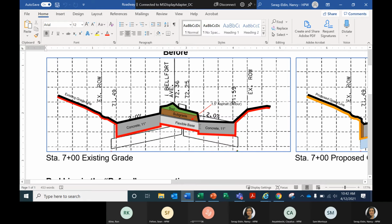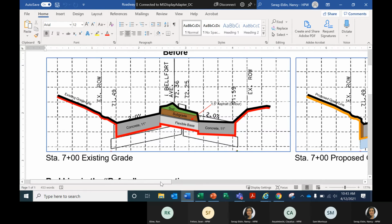Same thing on this side, we want to subtract out the sod and subgrade in the median because that's incidental to the detour road that is installed, which is 1.5 inches of asphalt and then 6 inches of flexible base, for the detour road. Once you take the existing grade line and subtract out these things, what you're left with is this red line, okay? So that's what you're left with.